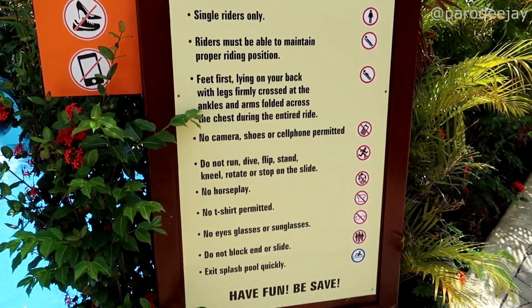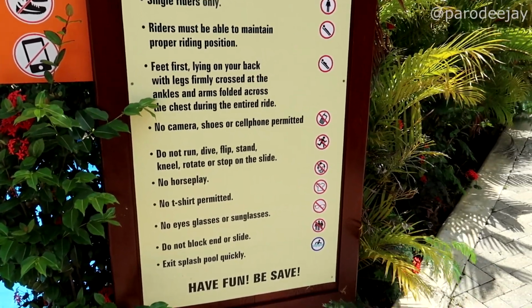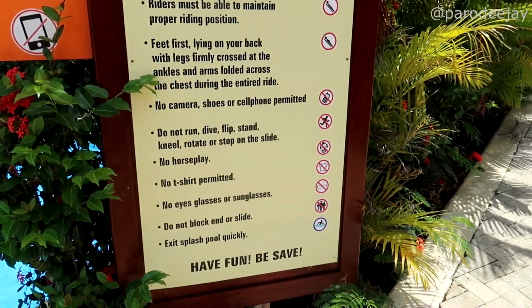Wow. No t-shirt permitted. I feel like a rash guard. Gotcha. No eyes or glasses or sunglasses. Guys, you can't have eyes on this ride. You know how blocked. Have fun. Be safe. We actually like pointing out fun signs. Y'all, make sure you be safe on this ride. This ride will save you. All right, let's just go explore.